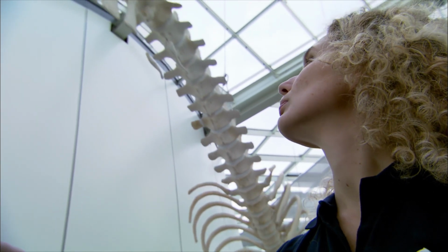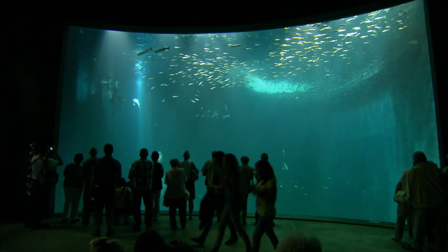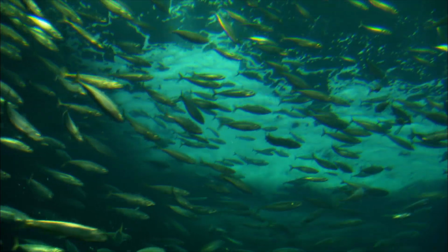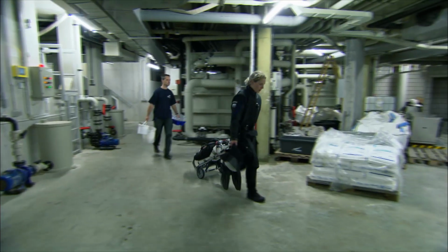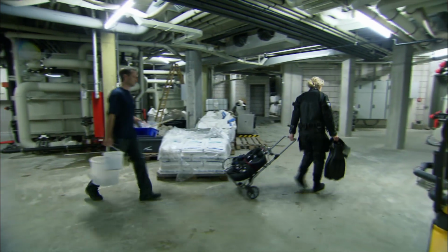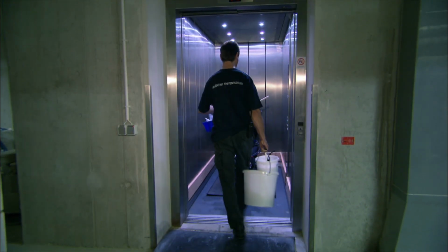Marine biologist Nicole Kube is the curator of the Oceaneum. She decides which animals will be displayed in the big aquariums. This morning, the feeding of the Baltic Sea fish is scheduled. She is an enthusiastic diver and will feed them herself.